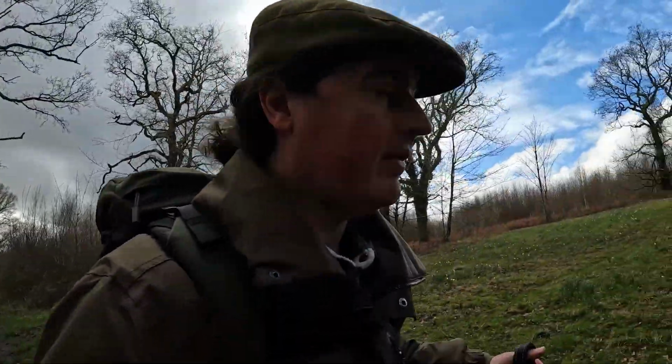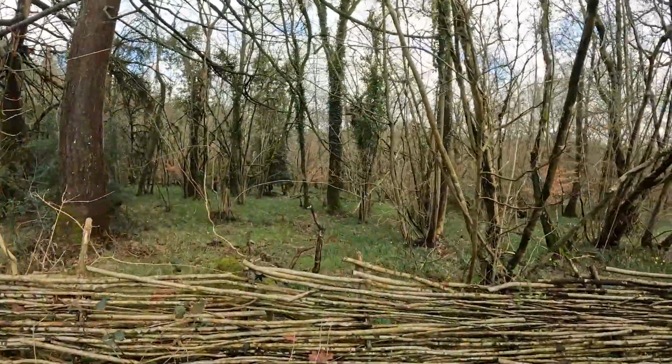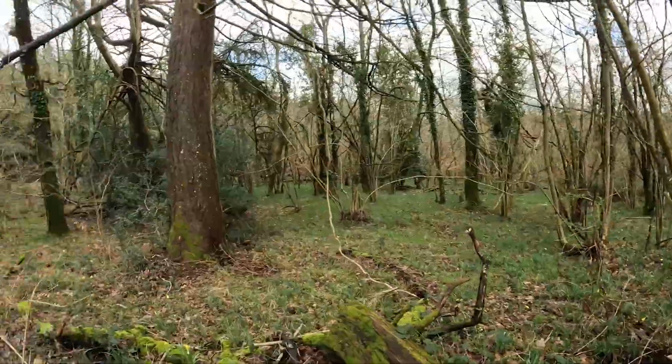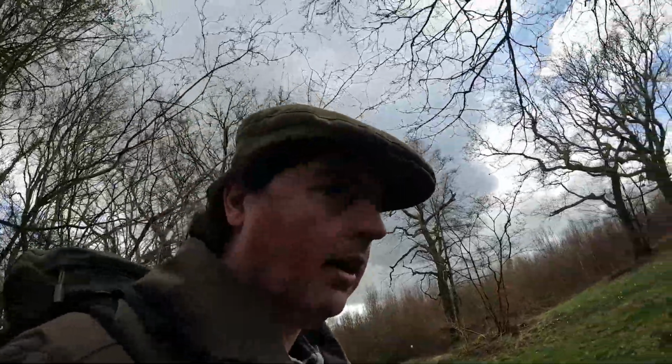So this is my first little point of interest. I didn't know whether these were going to be out actually, because they do come out normally a little bit later. But these are a wild daffodil patch. They spread all throughout the woods. Let me see if I can show you. You can see they're just starting to come up. We are still a little bit early, but I think because it's been so warm, they've started opening already. Look.